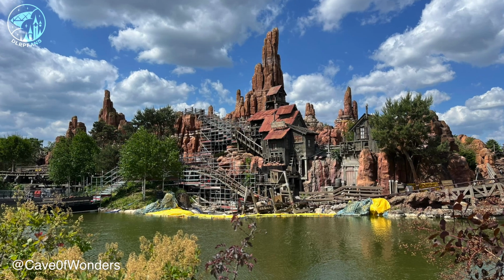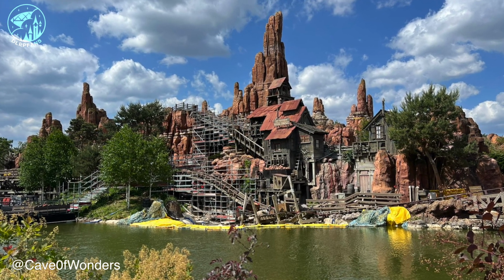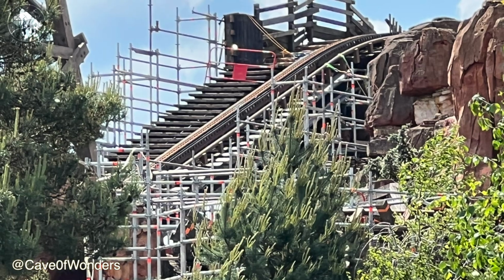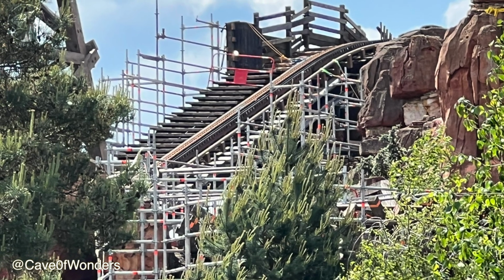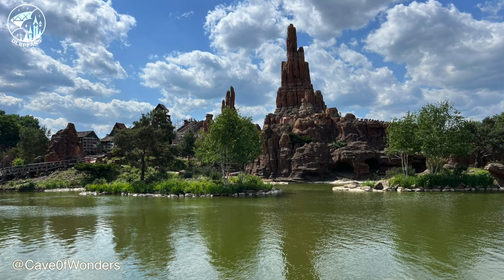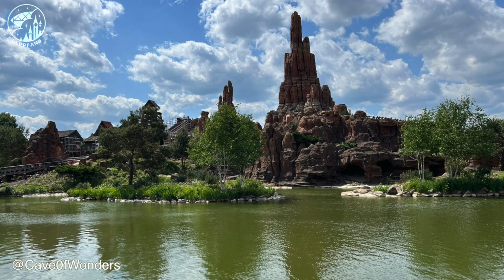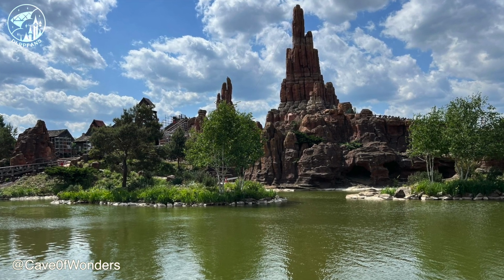Big Thunder Mountain at Disneyland Paris has been closed for refurbishment since January 6, 2025. The attraction is scheduled to reopen on June 21, 2025, following extensive renovations aimed at enhancing the guest experience.